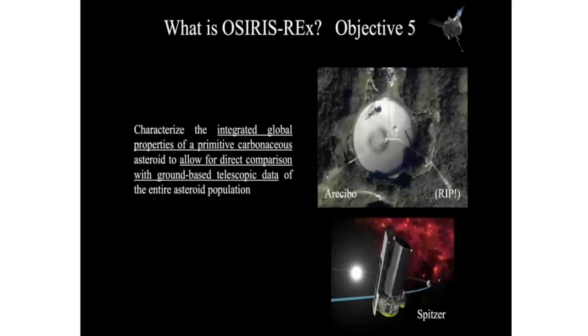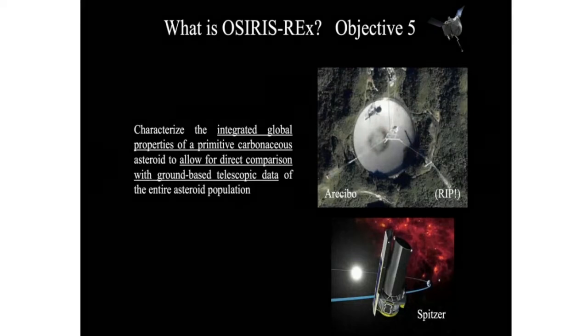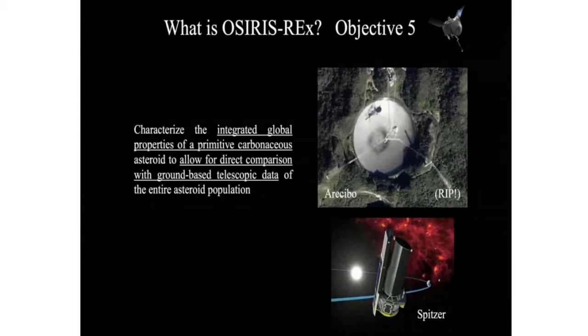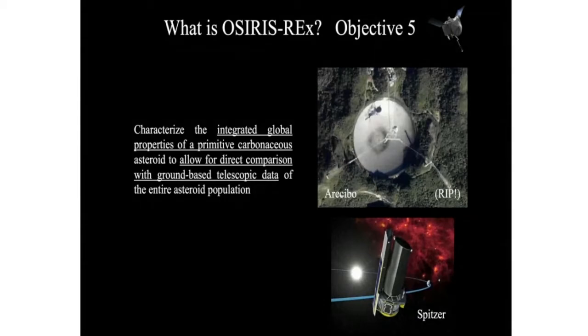And then, of course, here there is a great image, but our main objective, objective number 5, was to know all the different properties of the surface in situ, but then make a comparison with all the other asteroids that are observed with a spacecraft or with Earth-orbiting satellites that can get spectra of asteroids. But of course, we cannot have 100 OSIRIS-REx missions.